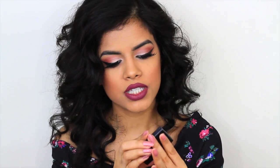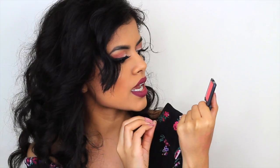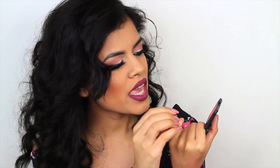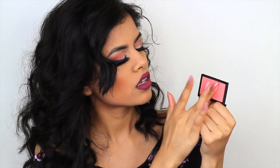And then I absolutely love this Sleek blush. This is in the shade Rose Gold, and this is a pretty close dupe to NARS Orgasm. Now NARS Orgasm is beautiful, and I would have included it in this, except I don't have it anymore. I haven't used it in a really long time. I stopped using it because I have this one. It has gold and pink and peach. It's so beautiful. It's so pigmented.